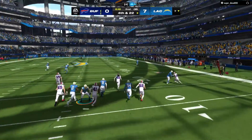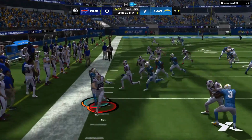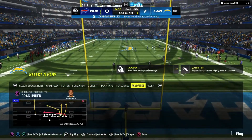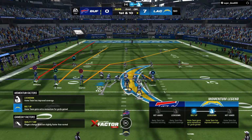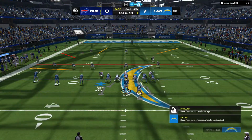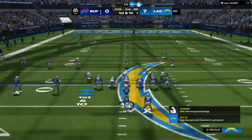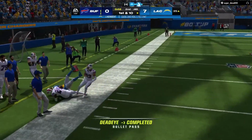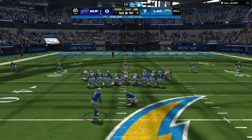Here's the punter Martin out to kick it away. Returnable here for Davis. And he's going to be out of bounds right at midfield. 54 yards on the punt, 12 on the return. And there'll be time for maybe one final play before halftime. A final shot before the break for Herbert. Able to hook up with Williams here on the out route. And he will go out right near the 35-yard line.